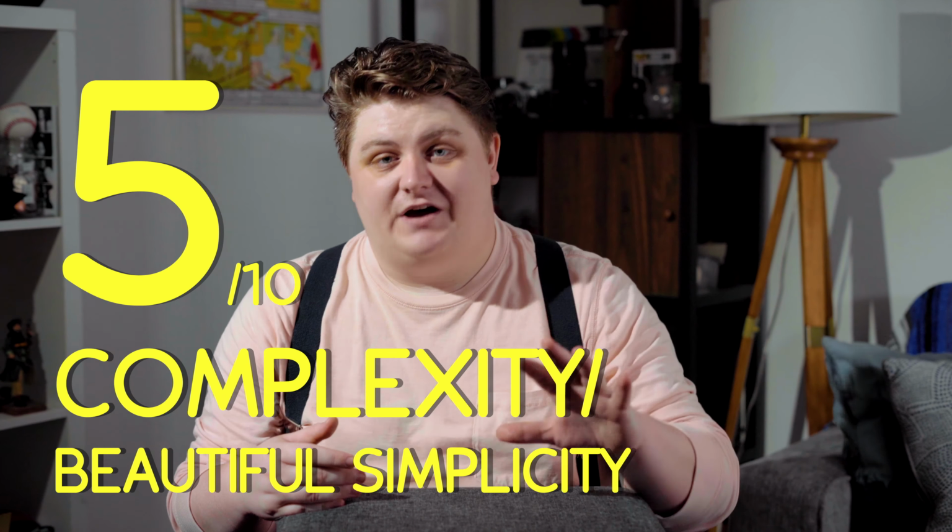This quesadilla is really hard to rate on the beautiful simplicity scale because it really isn't beautifully simple, but it also really isn't complex. And yet it is very good. So I'm gonna have a low number here, but it's a little bit difficult to understand. The number here is going to be a 5.